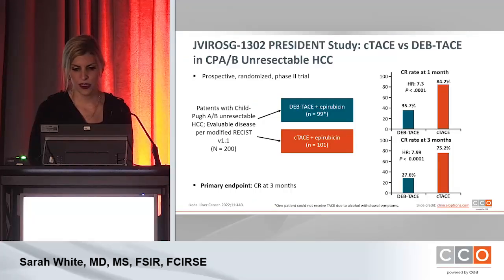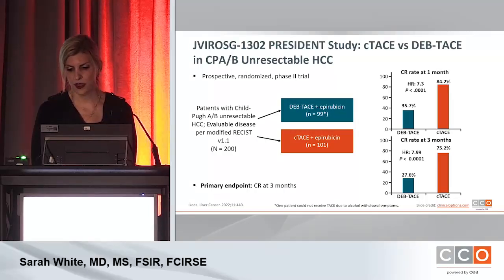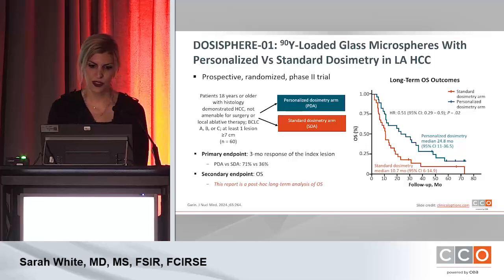So a CR at 3 months. That was the primary endpoint, and you can see a drastic improvement in CR rates in patients that underwent the chemoemulsion. So we think probably that is the best way to do it if in fact that's what you want to do. What about Y90? Y90 is sort of, we all call it the new kid on the block. We've been doing this since 2003, although now we're labeled as of the last couple of years.